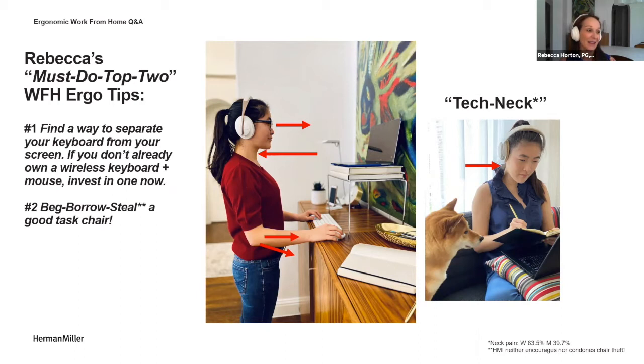In this next slide that I'm sharing, but for those of you not being able to see it, I want to share with you a really good way for you at home to get up and get moving. I mentioned the laptop, and the laptop, when it comes to ergonomics, that's just the devil. It's the worst thing in the world for you. So a must do is find a way to separate your laptop from your keyboard.